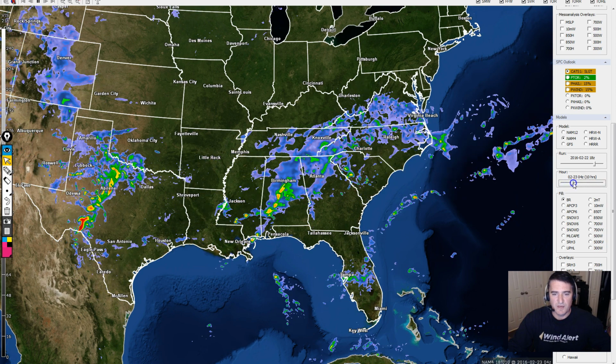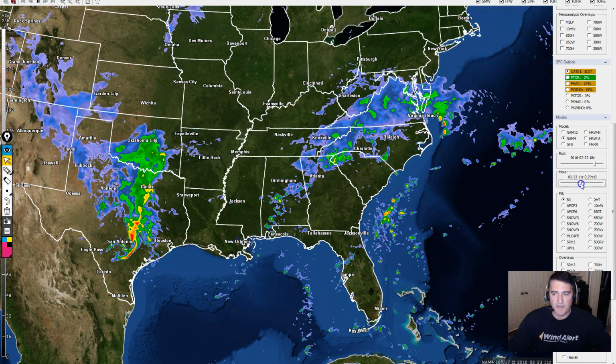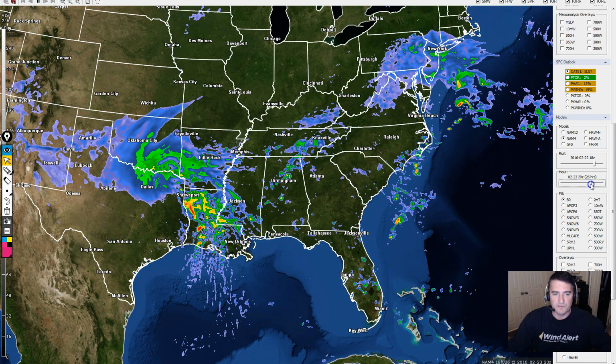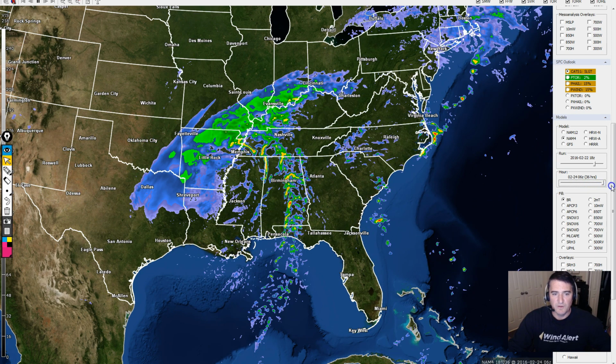So if we put this into time and motion, this is the North American model 4 kilometer, which is high resolution, and it's only going to go out to about 36 hours. But you can see that low really start to swing where it makes a connection to the Gulf and pick up moisture and momentum right there as it goes across the northern Gulf states. And this is where the severe weather is really going to start ramping up.